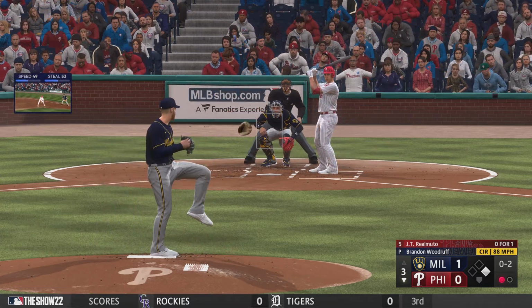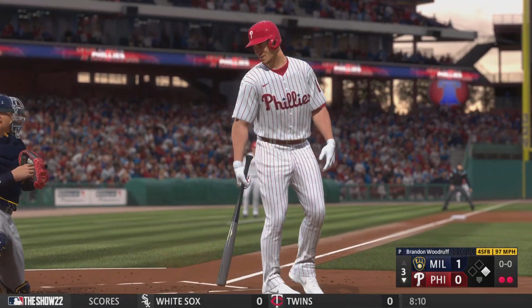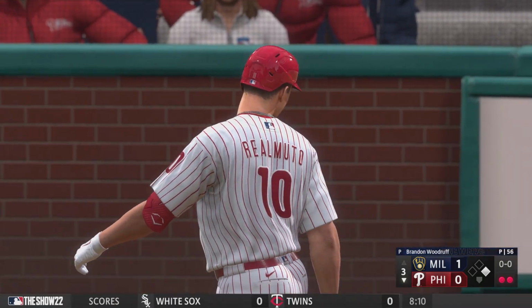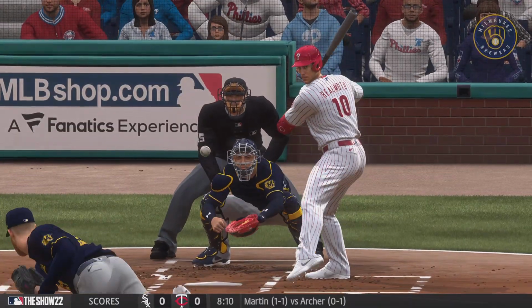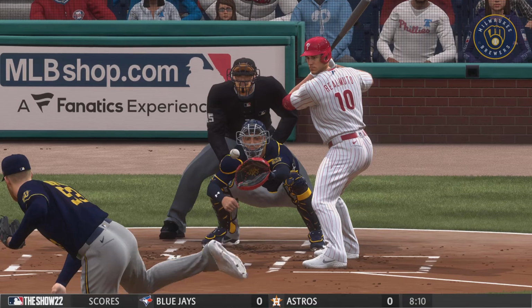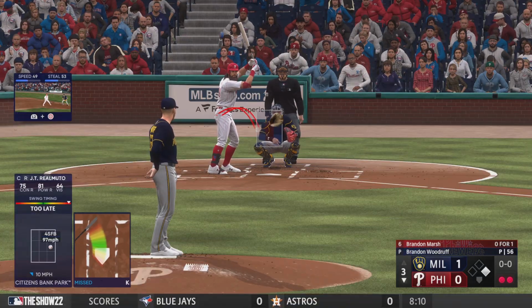Next offering is in for a strike. Swing and a miss. The velocity blasted it right past him. Dominating strikeout there on just three pitches, and that's what a good power pitcher can do. He's hitting the spots, filling up the strike zone. Sometimes he beats you before it really begins.